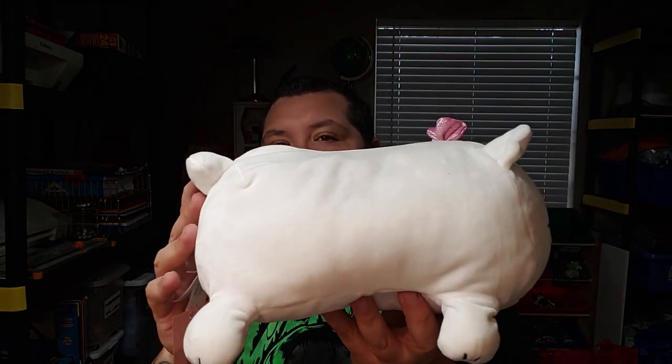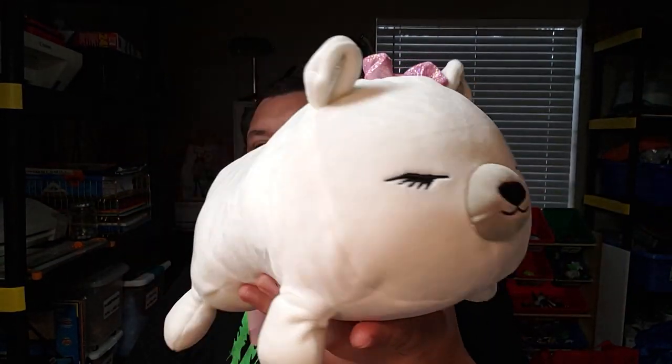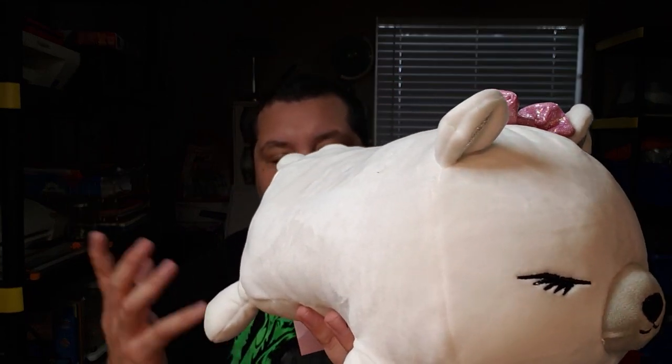Just don't dry them. Don't dry plush. Don't ever dry your plush. When you wash them, spread them out on the table, out in the sun, and let them air dry. And these are so soft. But yeah, this is one I haven't seen before, so I picked her up. Squishmallows again, $2.